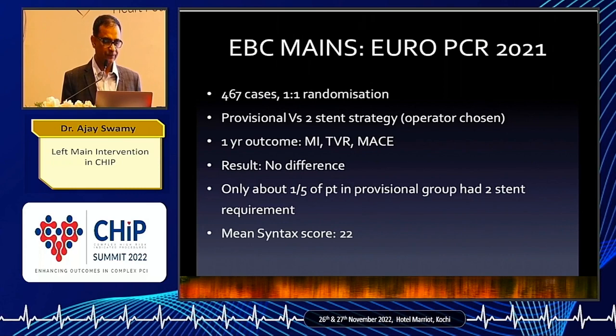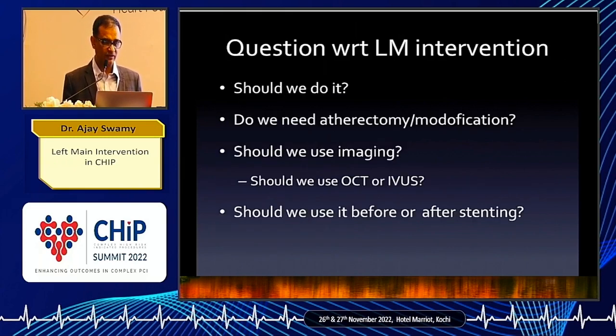The EBC MAIN looked at 467 cases in 1:1 randomization. There was no difference, but only 1/5 of the patients in the provisional group actually had a second stent requirement, and the mean SYNTAX was 22. So these were very, very simple patients as far as procedural complexity was concerned.